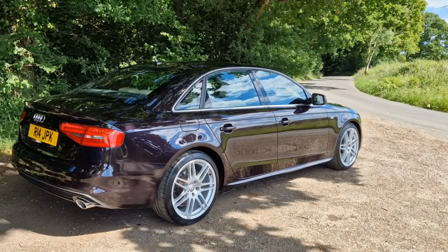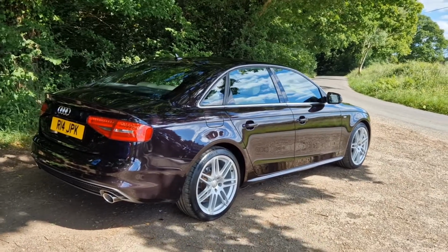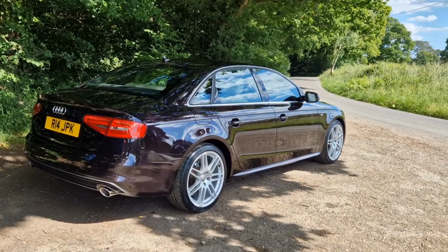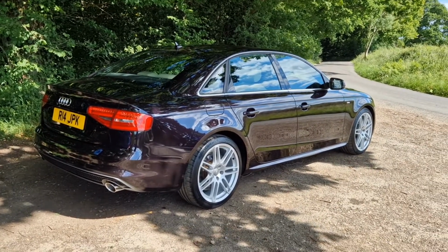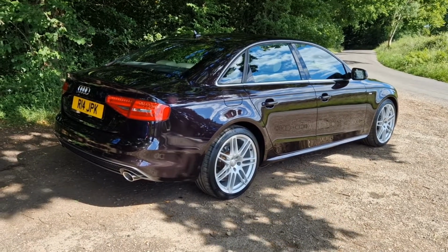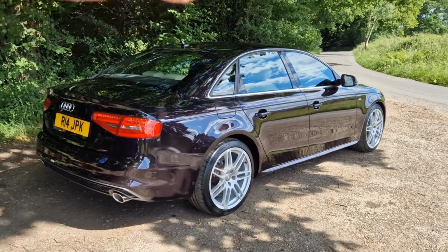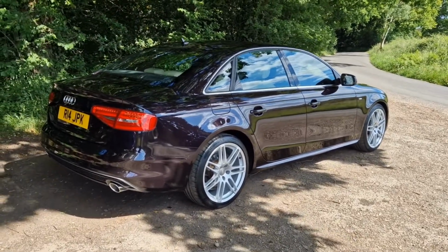Hi, welcome back. Welcome to this forecourt film for this absolutely stunning 2014 Audi A4. This car is completely unique. It's a full Audi Exclusive car, which means that a lot of the options that come with it were not on the normal specification list. You have to go to Audi Exclusive to have things like the paint and everything like that that was not available as part of the normal model lineup.